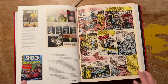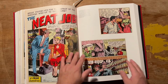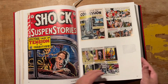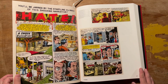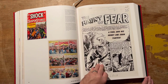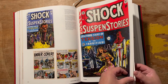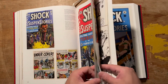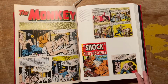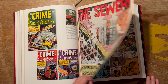Especially if you're a fan of Ed Brubaker's crime comics, I think you will love Johnny Craig's crime comics. I think they kind of fit. They're kind of cousins to each other. Same thing with Kurtzman's war comics. If you're into Garth Ennis's war comics, I think Kurtzman's war comics are a great introduction to that. Hate. This reminds me of Peter Bagge. If you're into Rick Remender's sci-fi stuff, like Fear Agent, Rick Remender's an unabashed fan of EC Comics, especially the sci-fi genre. So if you're into his sci-fi stuff, I would try out the EC sci-fi stories. And then horror, if you're into any sort of horror comics, you're going to love EC's horror comics.